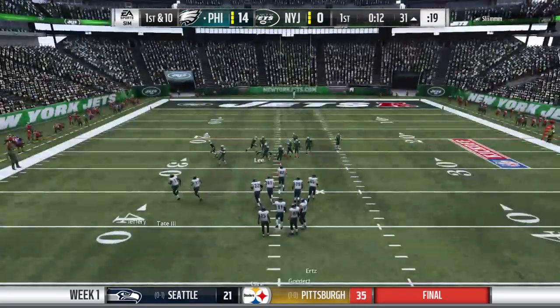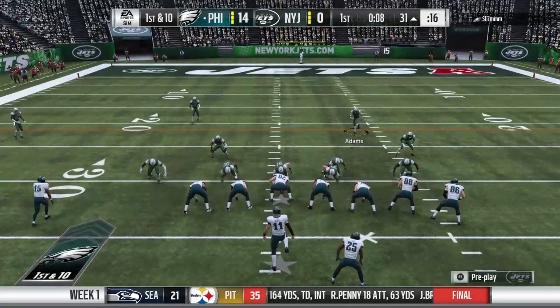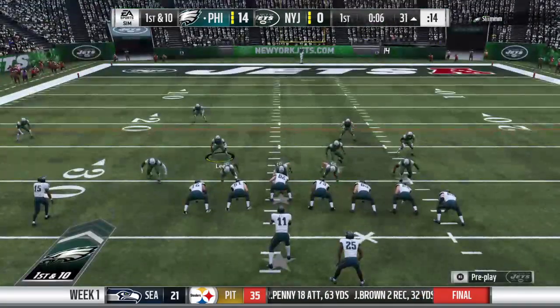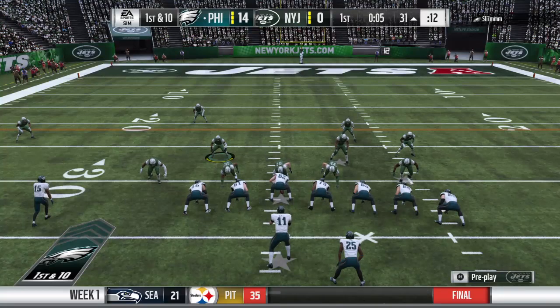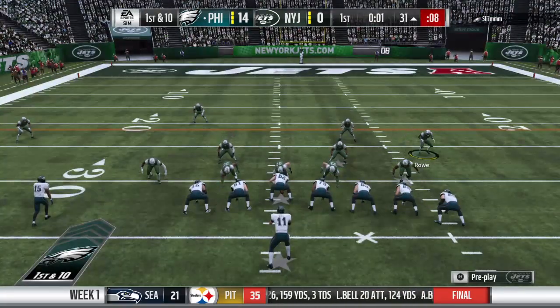This defense probably needs to get off the field in those situations on third down. And you and I both know in this huddle before that last third down play, that's exactly what they talked about. Let's make a play. Let's get off the field. Let's reverse the momentum. Instead, they got hit with another first down, almost back to the drawing board.